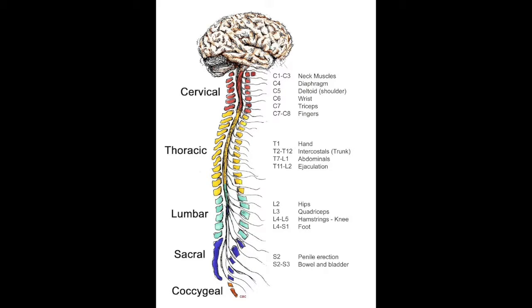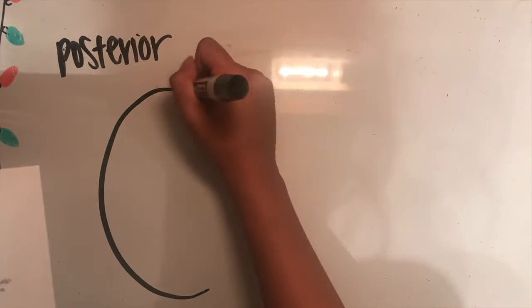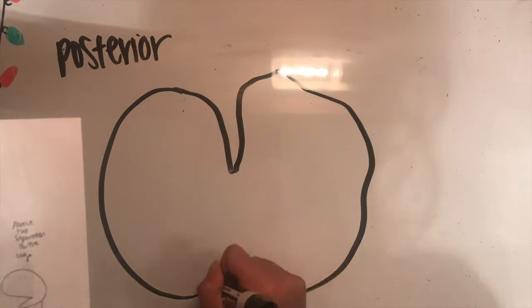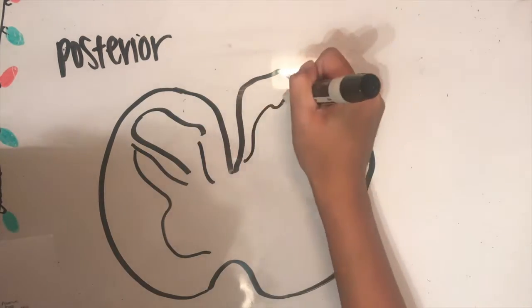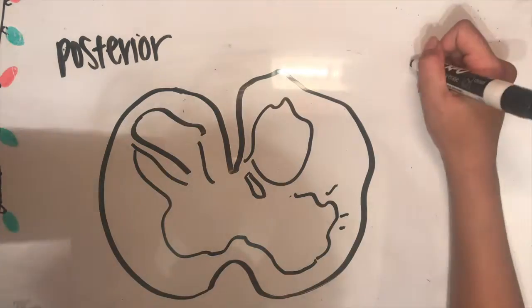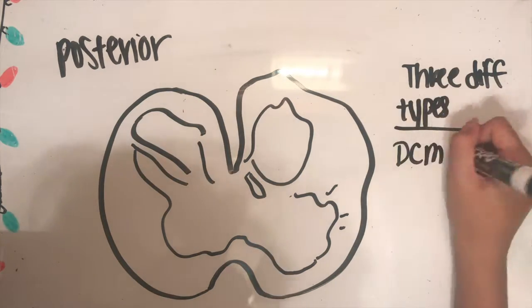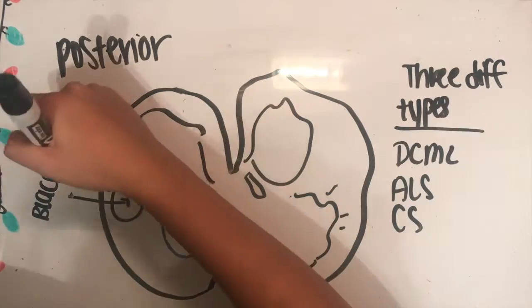So today I will be talking about the different types of regions that are very important in the spinal cord. And so I will first start off with the sacral region of the spinal cord, in which I am labeling the spinal cord from posterior to anterior. And so something that I hope you keep in mind is that there are three parts that have already been previously mentioned, the DCML, ALS, and CS, in which I will show a very bad drawing, but an accurate representation of what the sacral region of the spinal cord looks like.